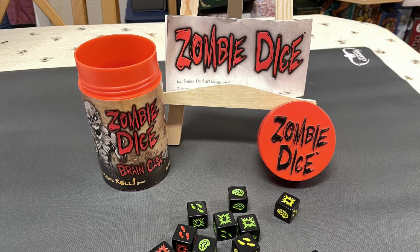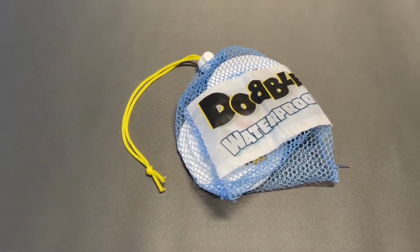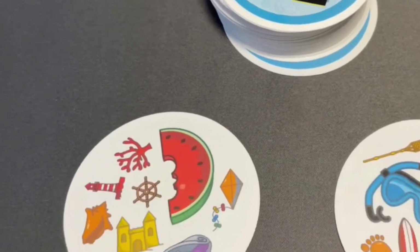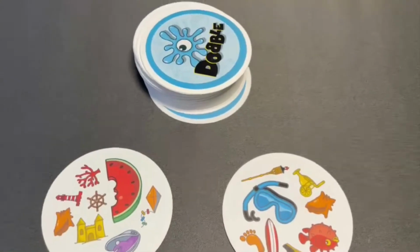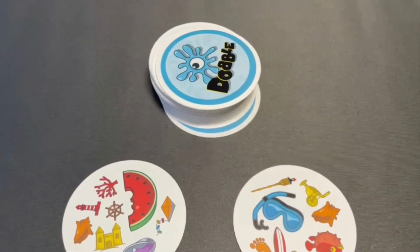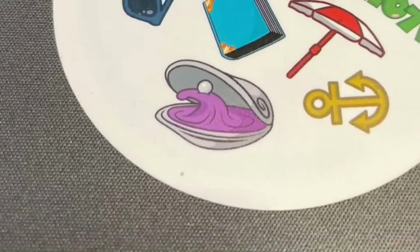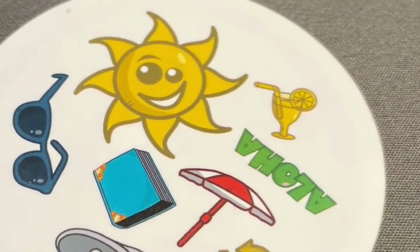We will be prepared. Number 4 is Waterproof Dobble. Dobble, which I think is known as Spot It in North America, is as simple as they come. Each card in the deck has a number of symbols on it, and any 2 cards will have a matching symbol on them. There are many ways to play, but fundamentally you're playing to be the fastest match finder in a round, the first to spot the 2 matching symbols.